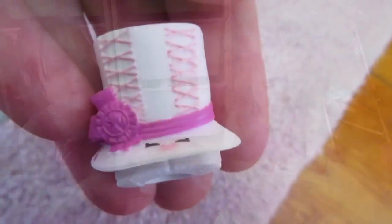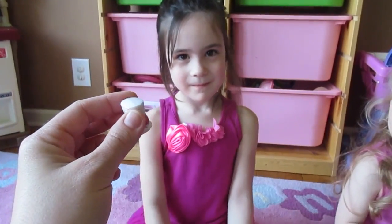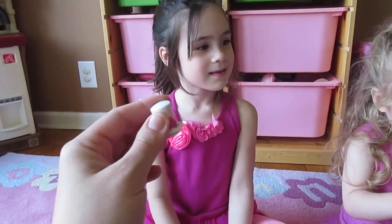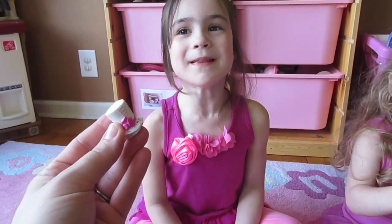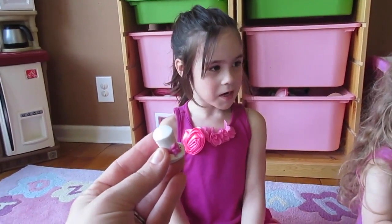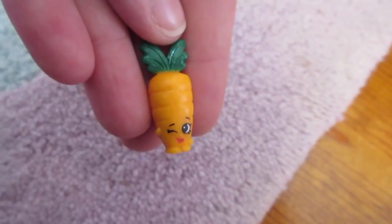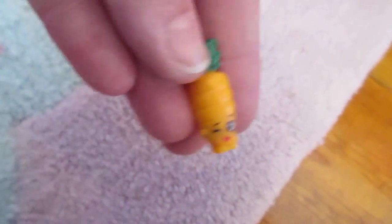Snip, snip, snip. So the next Shopkin to guess is this one. Topner. Wow, I didn't even get the camera to focus. Is that right? Say it again. What's the name for this one? Tippy Topner. I'll give it to you. It's Tony Topper. It was close. The next one for Natalie is this one.